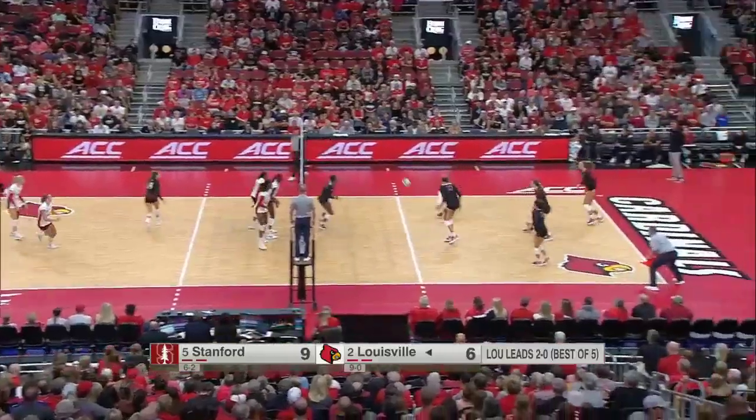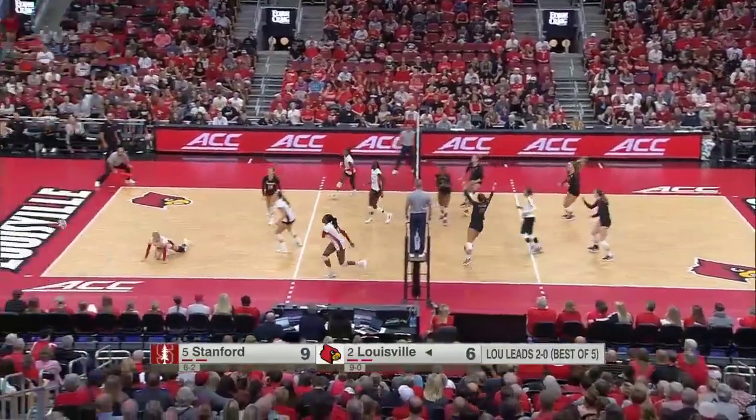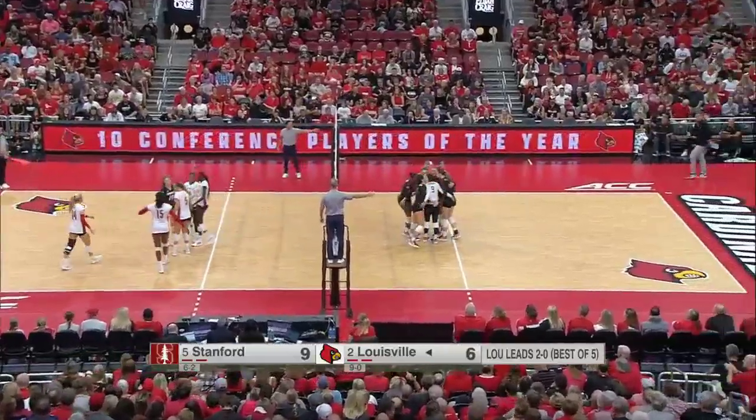Ellie Glock out of Wahoo, Nebraska, the transfer from USC, has really settled down. Helps that she's been getting so many good passes. Nice play again by Minor. That's her 3rd kill by my count.